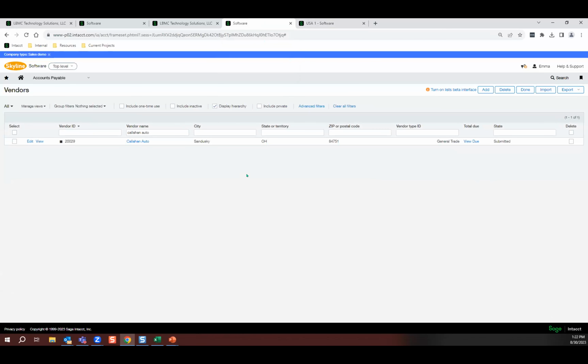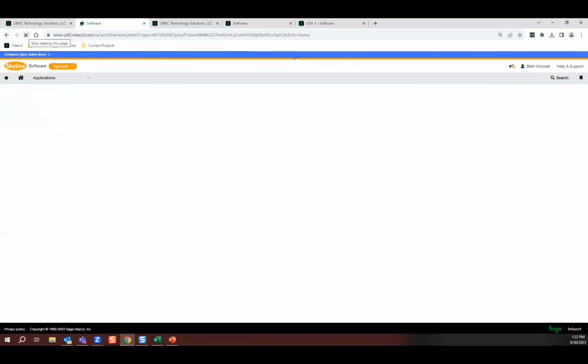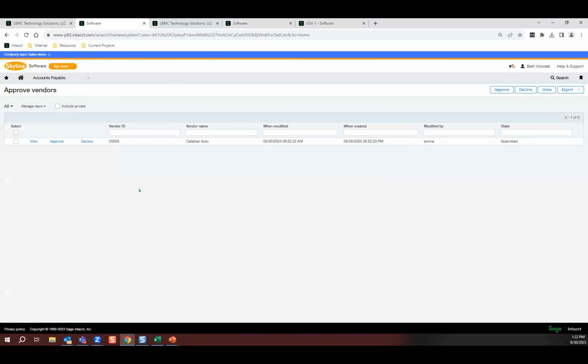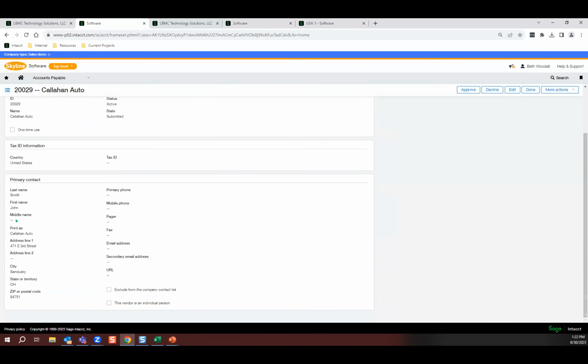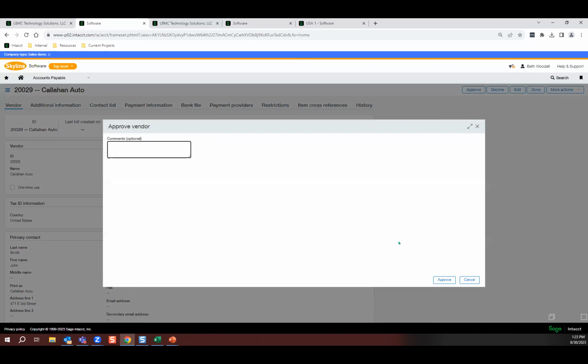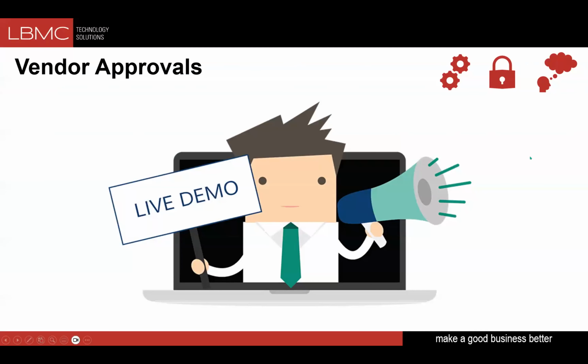And then now, just because I already had an existing vendor doesn't mean that it is not going to go through that approval process because I made some changes to it. So now on the alternative side, as an approver for vendors, I can see that I have a vendor out here that needs approval. Now I can go in and view it. And all right, so I see that, okay, we updated that information. Great, I'm going to go ahead and hit approve and approve.